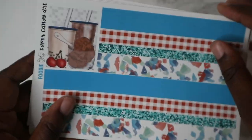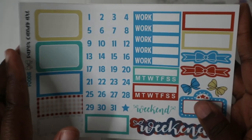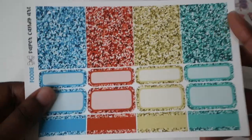Oh, I love the bottom washi options as well. Oh, my belly's rumbling, sorry. Yeah, this is the Paper Candy Art format. I love this page, my favorite page. Those two are my favorite pages.